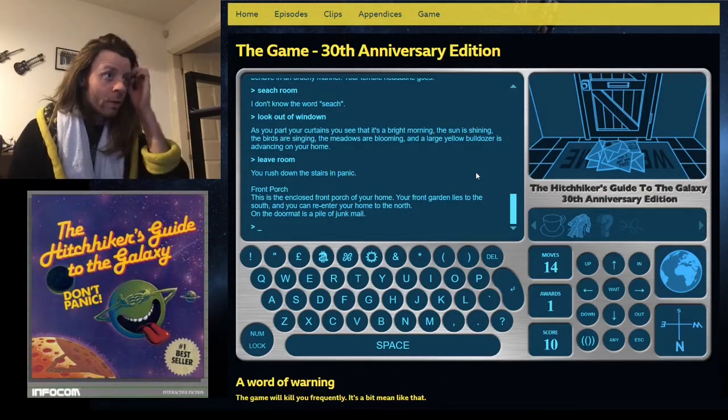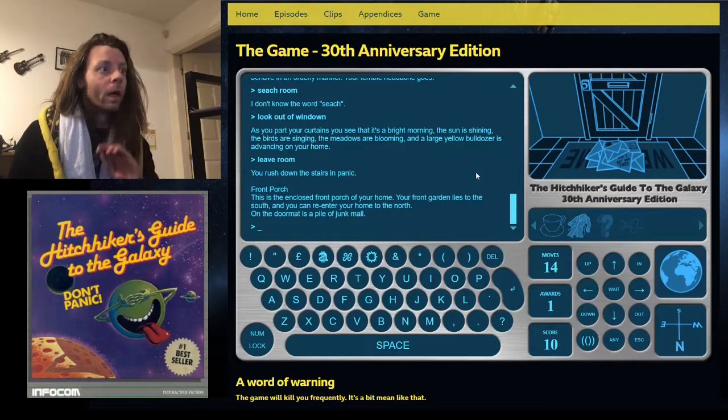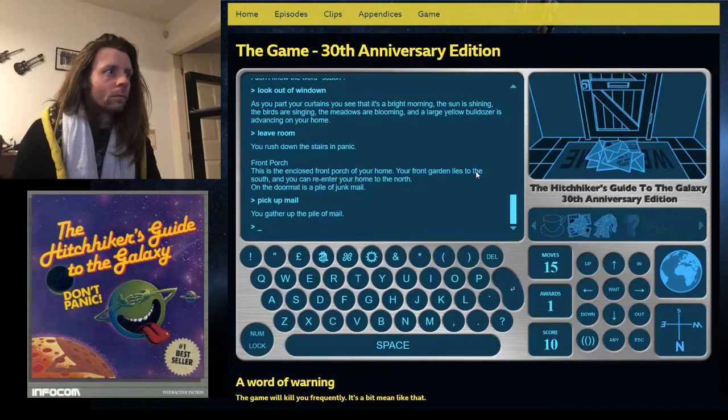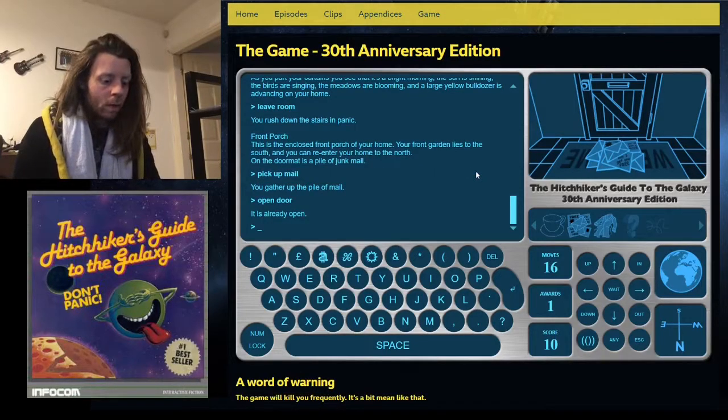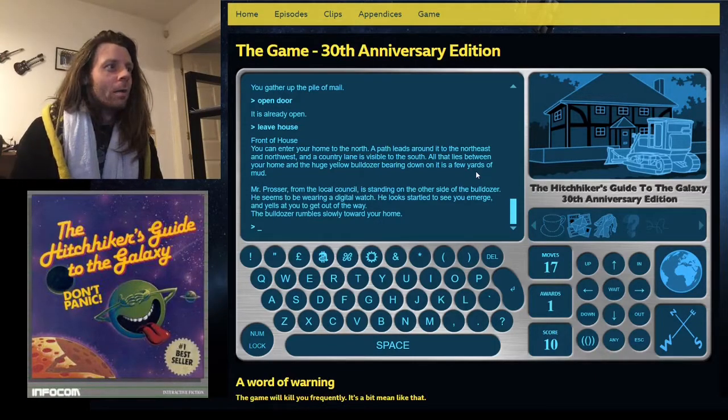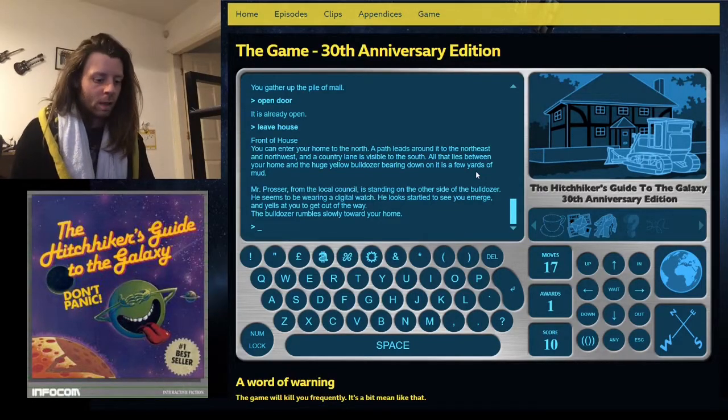Front porch. You rush downstairs in a panic. It's an enclosed porch of your home. Pick up mail. You get the mail. Open door. It's already open. Leave house. Oh, this is cute. Mr. Prosser from the local council is standing on the other side of the bulldozer. He seems to be wearing a digital watch. He looks startled to see you emerge and yells at you to get out of the way. The bulldozer rumbles towards your home.